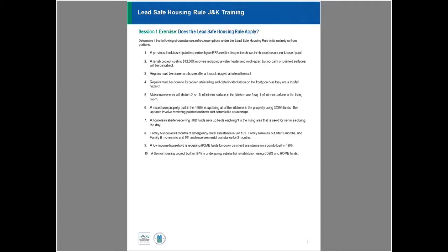For those of you working with CDBG funds, you probably realize that the rule about the length of assistance that you're able to give with CDBG is actually based on that family and how long that assistance period is. But the lead-safe housing rule is really tied with that unit. So it's a different way of counting on that.